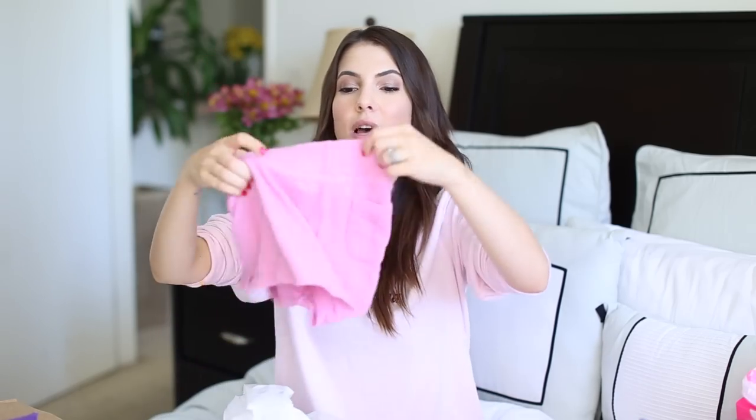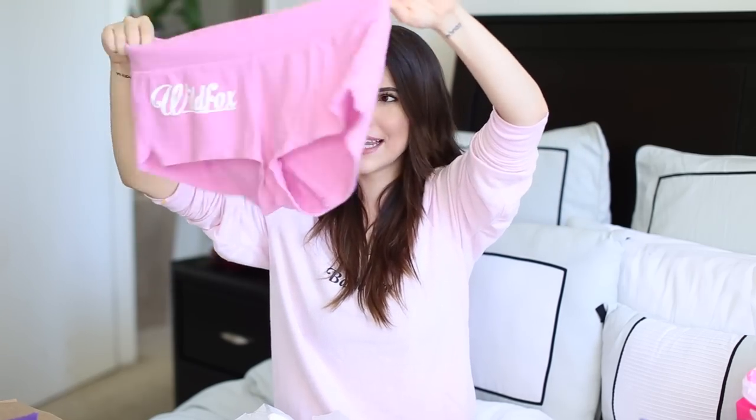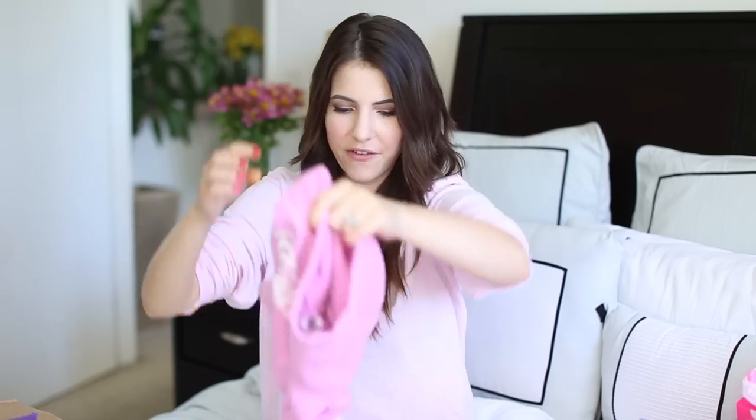I got some shorts. These are like night shorts. My mom was making fun of me because she's like, will you even fit into these? I was like, yes, I'll fit into them. And they do. They're like nighty shorts, like walking around the house, kind of nighttime bed shorts, very casual hanging out. But I love these. I thought that they were really fun.